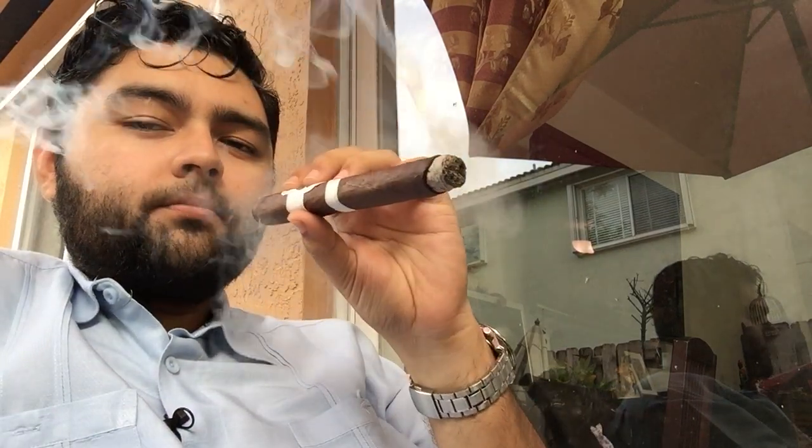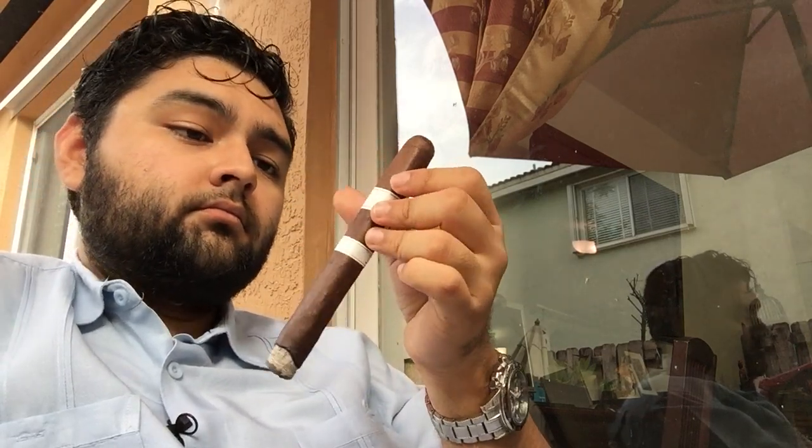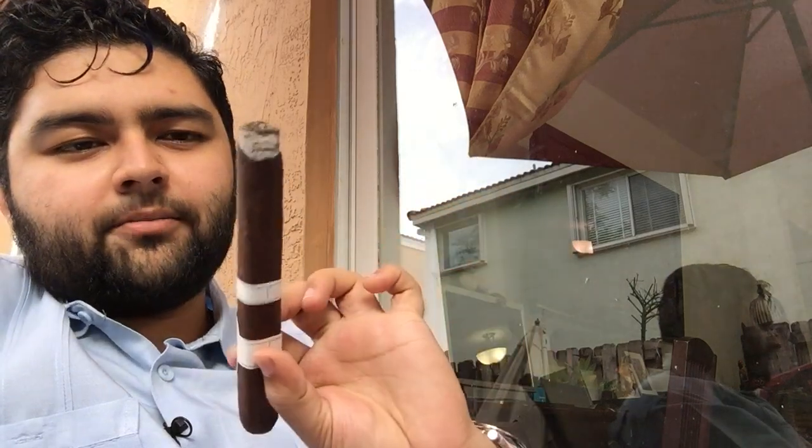Even the pre-light was really chocolatey. Some coffee, some chocolate, some leather. But before you light it, it smells fantastic. It smells like a bar of chocolate. It's really good. I like that they went with the box press. I'm kind of partial to box press. I really like it.